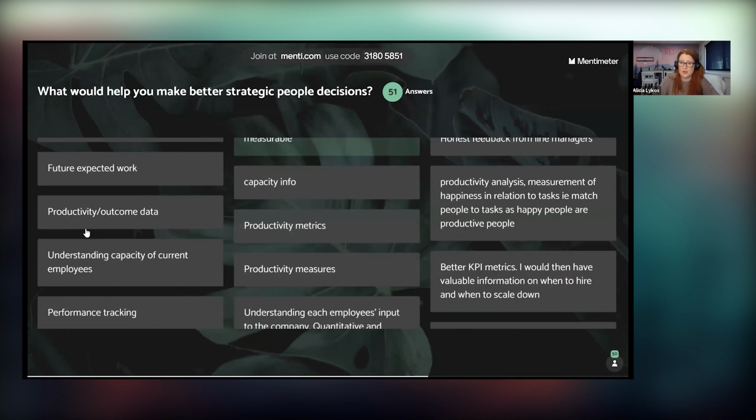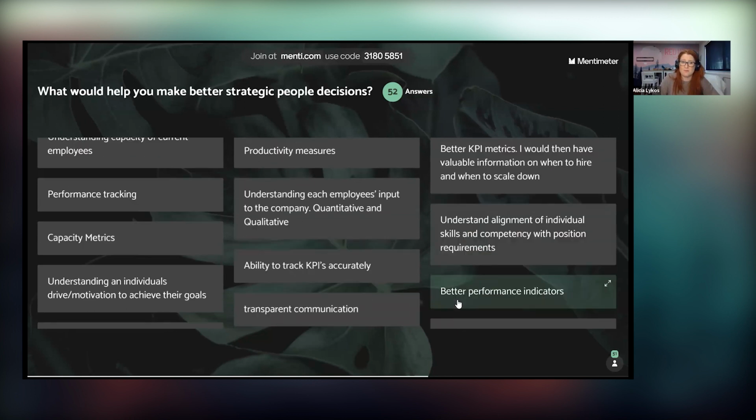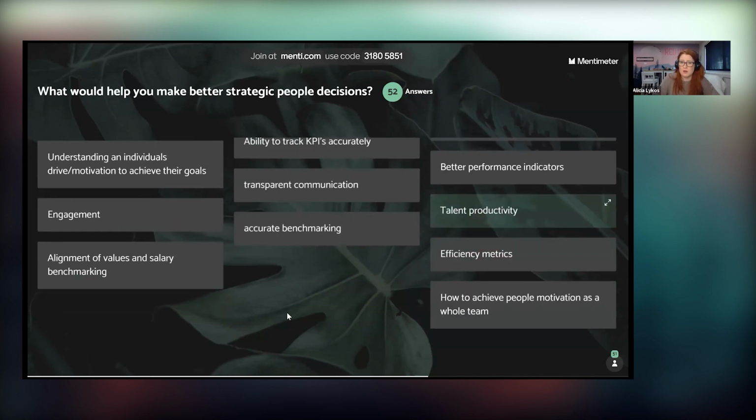There's some really good pieces of feedback here. Capacity, performance tracking. There's a lot around productivity, but also KPIs. I would love to have valuable information on when to hire and when to scale down. Absolutely, and that's a really challenging one. Transparency, people have mentioned a lot of that. Engagement, talent, productivity. Excellent, really good.